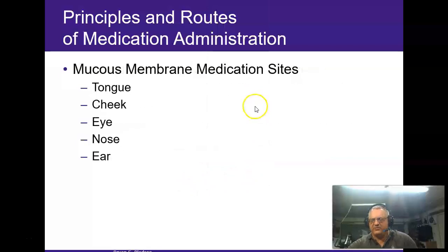Well, Scott, we don't hardly give any medicine there. Well, tetracaine we give to the eyes, which is a numbing medicine for the eye. Tongue and cheek, we spray nitro up underneath those. It's kind of rare for us to do a nose or an ear, but for the nose, I will say yes, there is such a thing as medical cocaine, and yes, it is used to stop nosebleeds.